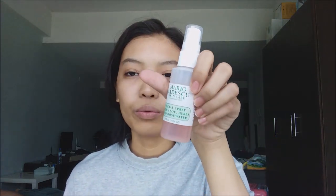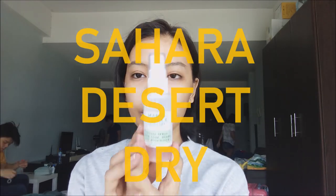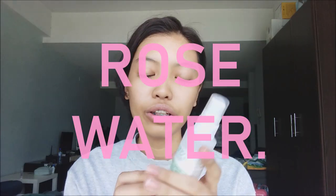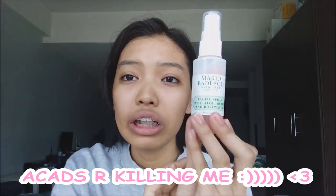So the next thing that I do is sleep. No, the next thing that I do is just put this. This is rose water when I go out. My skin is really dry. I just use this. This is Mario Badescu rose water. I just use rose water every time. If you're lazy like me and you just don't have the time to do your skincare, just spray this.